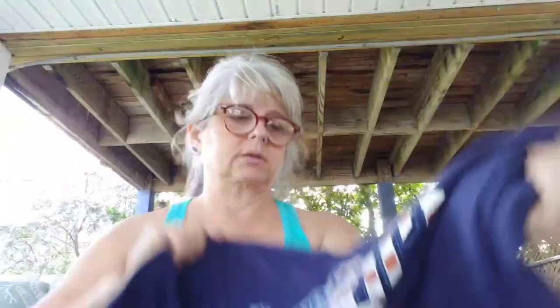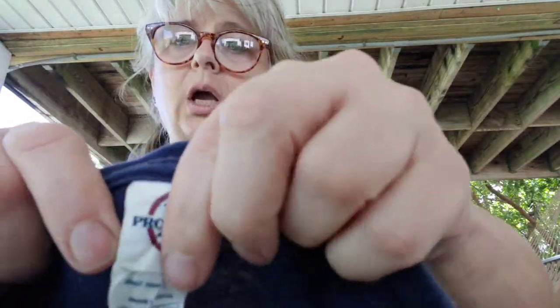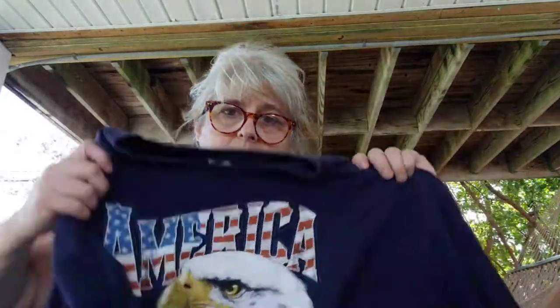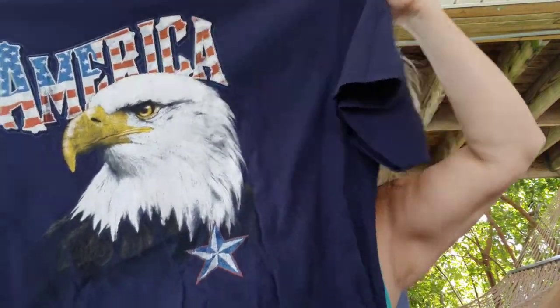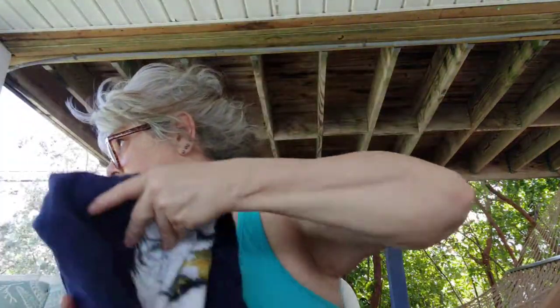Okay, America, love that. You have your tag at least. Yay, it has its tag. So this is Delta Pro Weight, and it is 100% pre-shrunk cotton. So that's good. And got a nice America with the eagle. So that's good. I should be able to get something for that.